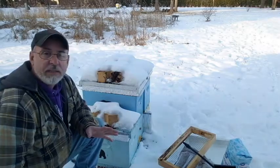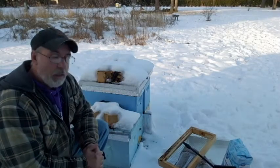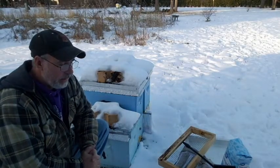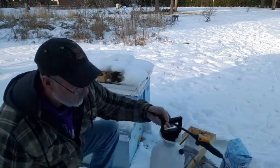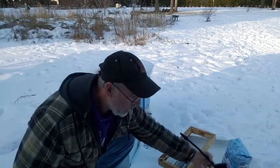Now, a couple more things that you'll need are newspaper or some form of paper, and a spray bottle with water. Now, I didn't have a hand spray bottle. I had this. It's a spray bottle for spraying chemicals or whatever, but I've always only used this for water. So this is what I'm using.